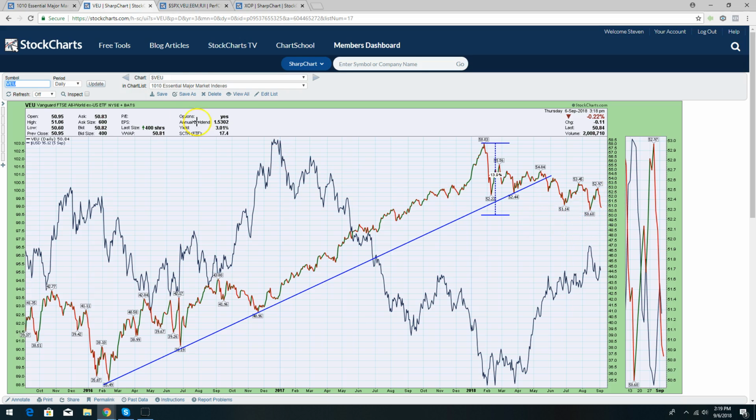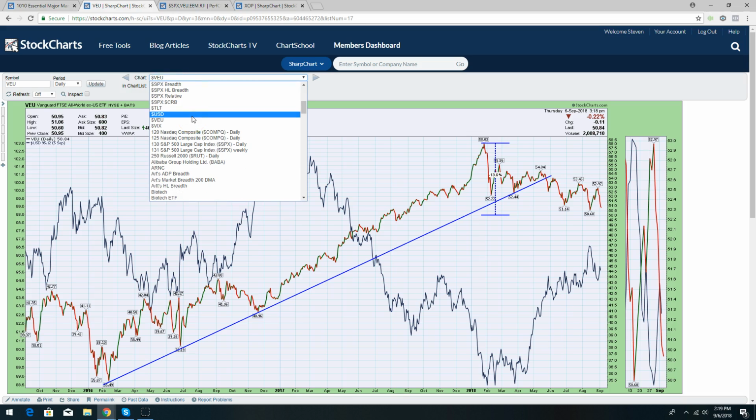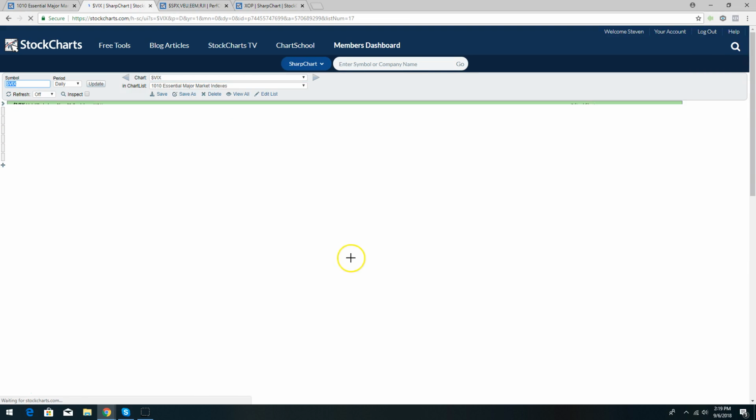So the stronger is the U.S. stock. That's where I put my money.